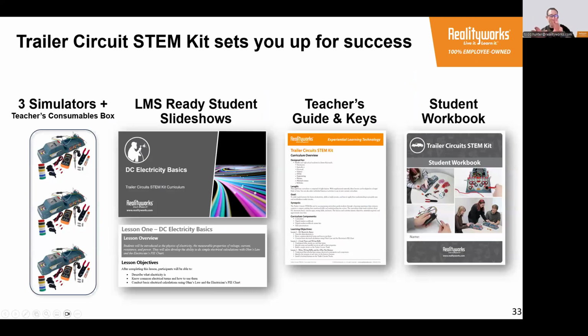Now, what's really cool about this is we have set this up to take students from zero to hands-on, I can do it. And to facilitate that, you get a bunch of these hands-on simulators, but also LMS. So whether you're using Schoology or Google Classroom, you have resources that are ready to upload and deliver. Slideshows for students, a student workbook, and then a key of all of the things for you as the teacher.